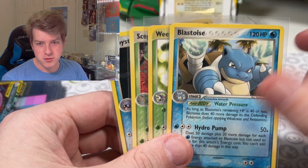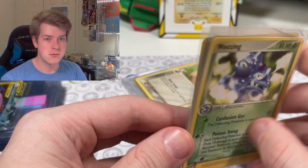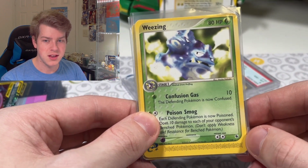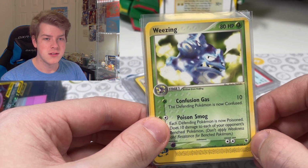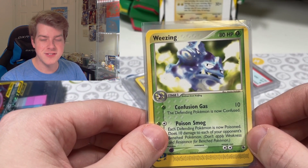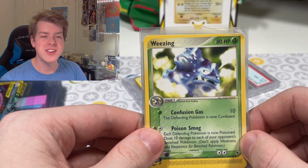So Blastoise being $7, what do you think this guy goes for? First ever EX set, 2003. Wizards of the Coast are out. Nintendo's first ever Pokemon set being EX Ruby Sapphire. What do you think this rare from a pack that costs probably $200 to $300 that you could pull goes for as a regular card? It's kind of funny. 71 cents. 71 cents. Not even $1.